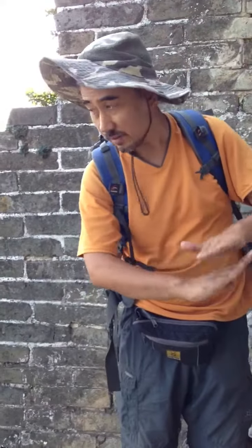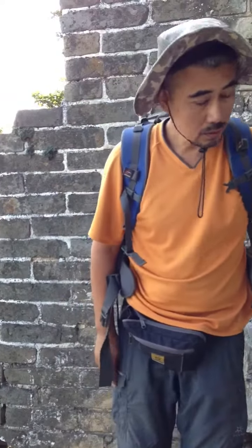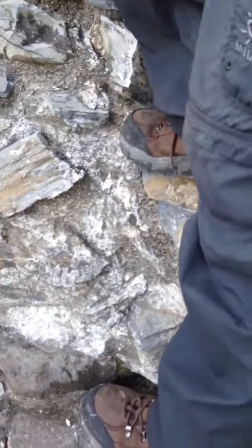But a lot of them are like this. It's very hard to step on that. So be careful. When you go up, you need to make sure to place where you can stand on that.